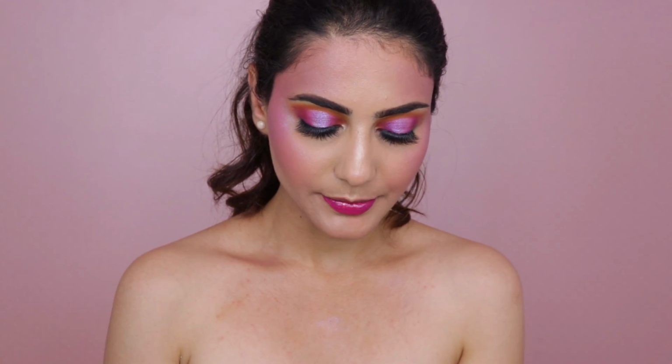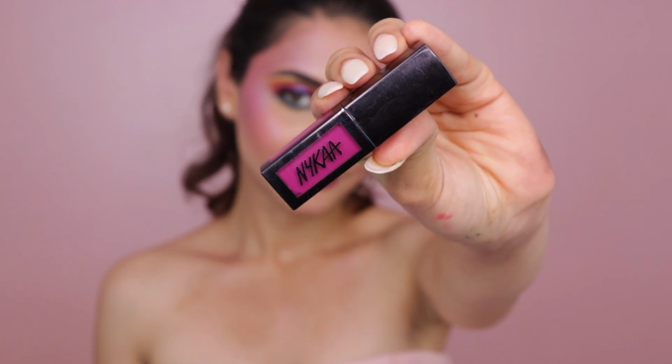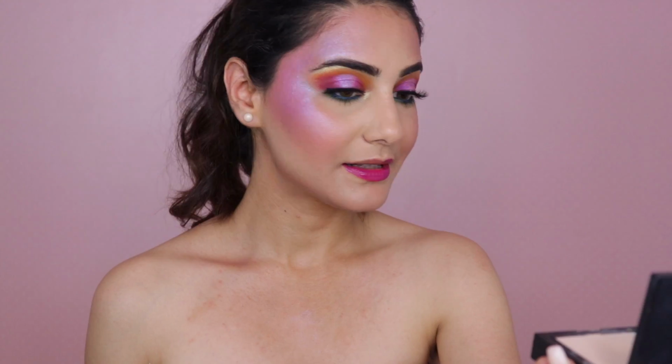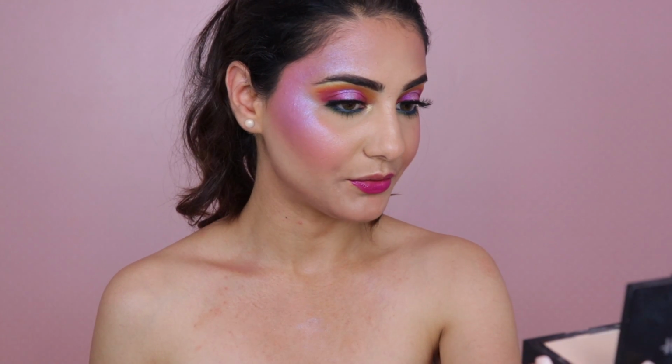And for my lips today, I'm going to be using the Nykaa Matte Last in the shade Jaan. This lip shade goes perfectly with the look, like it's all lilac, purple, pinky, so I think it's all kind of coming together really nice in the end.